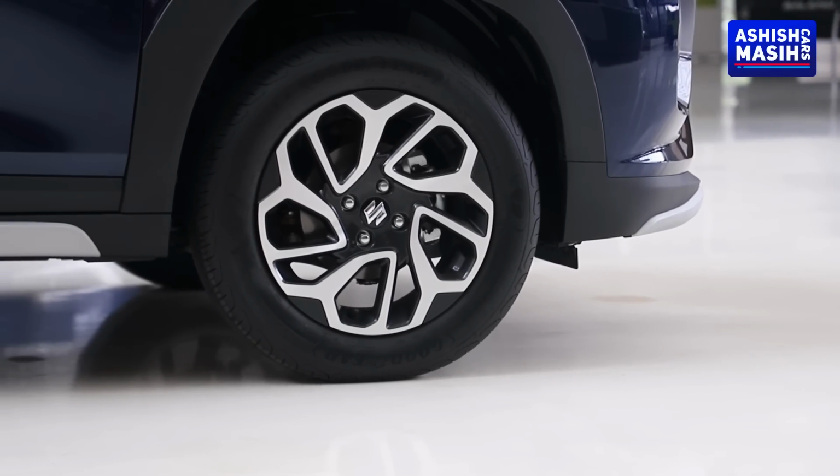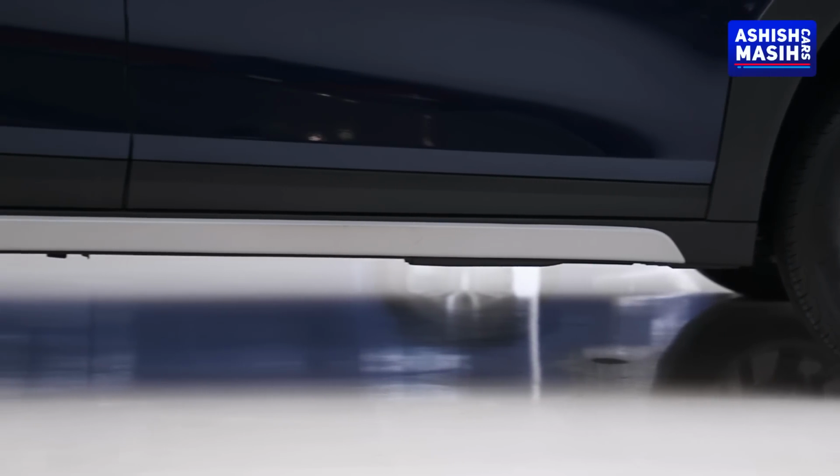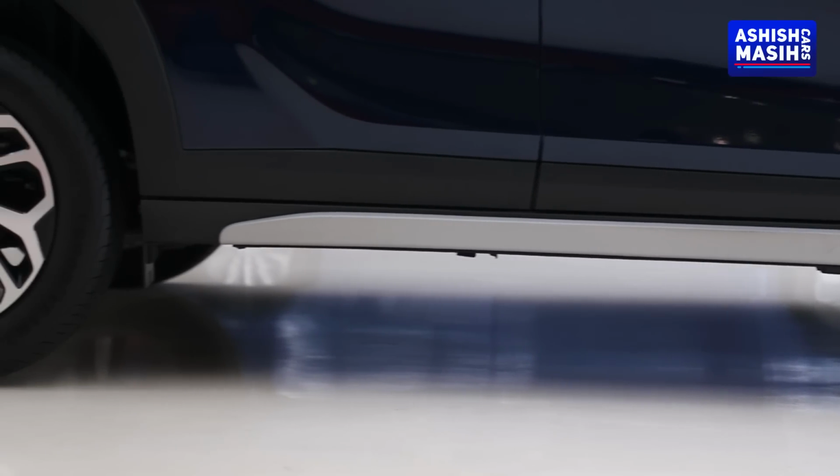Of the Suzuki Fronx. The Fronx has a good set of engines, should offer a nice ride quality and good features. There is a lot that the Fronx offers for the money.